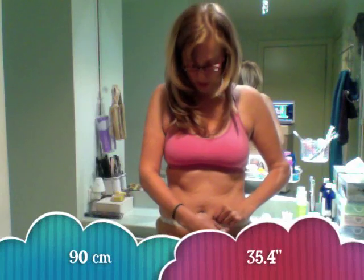Then I do around my tummy, which has been shrinking lately. Hurrah! It's my main area of fat. Suck it in. That's just under 90. Yesterday it was 90, but I don't count it until it goes down a full half centimetre, so I still call that 90. Then I stick it out, and I measure it stuck out as well. And stuck out, it's also gone down a tiny bit, but not quite half a centimetre, so I won't count that.